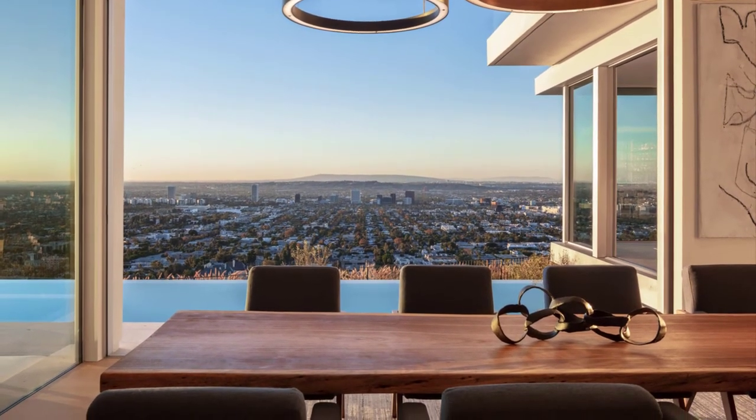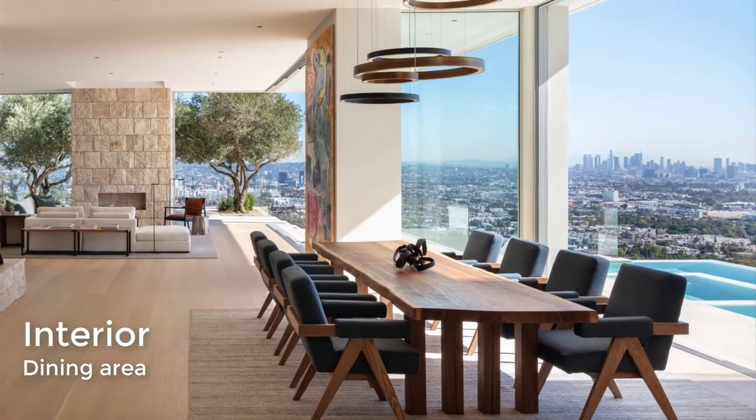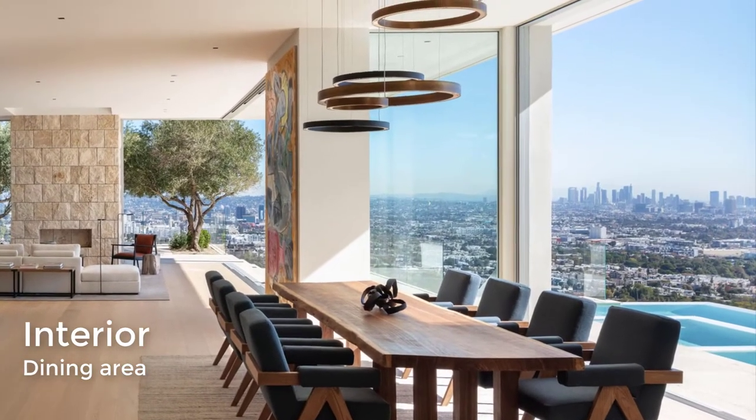The dining area has a large wood table that runs alongside the windows to take advantage of the views of the swimming pool and beyond.